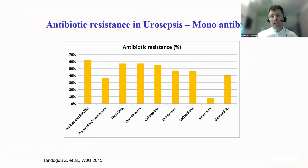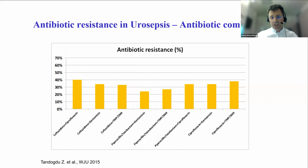If we look, and this is also data from the global prevalence of infection in urology study on uroseptic patients, if we look on a worldwide basis at the antibiotic resistance in urosepsis, then we see high-level resistance rates apart from carbapenems with all other antibiotics we are currently given, if we look at monoantibiotic treatments. Some recommendations and guidelines include that antibiotics should be combined in septic patients.